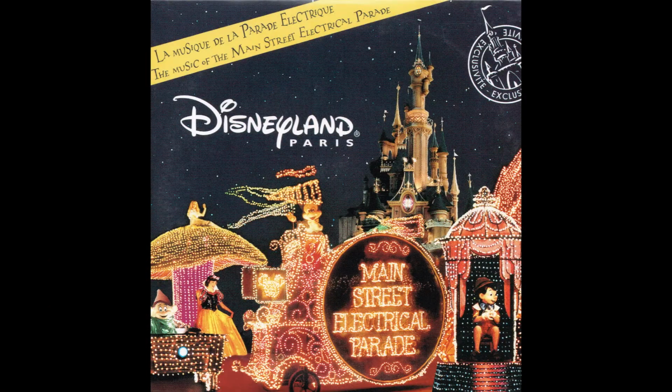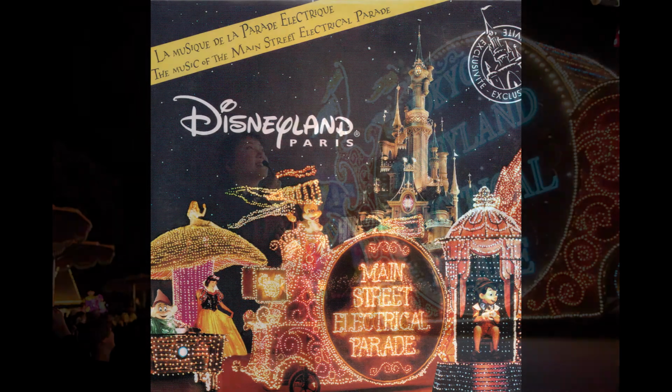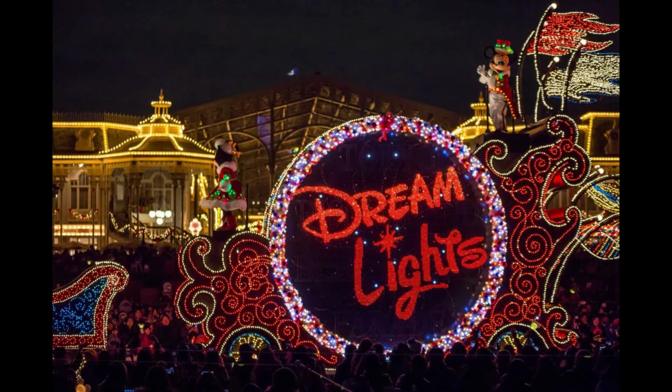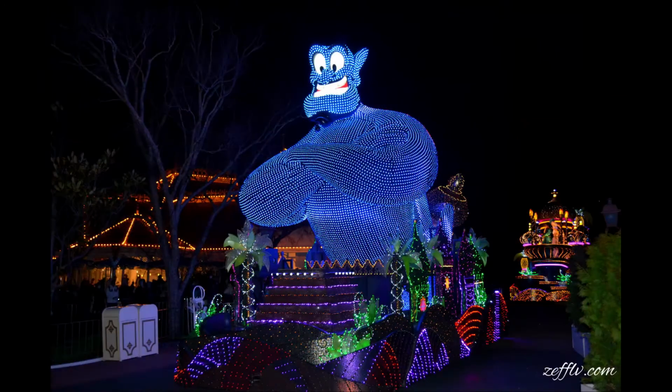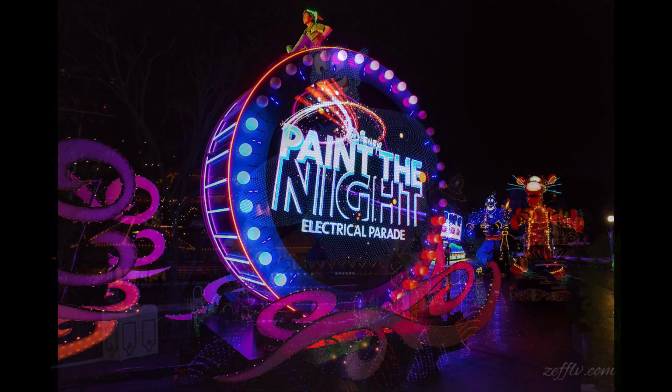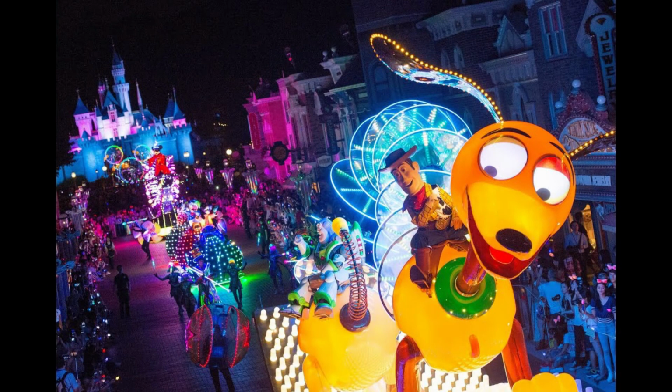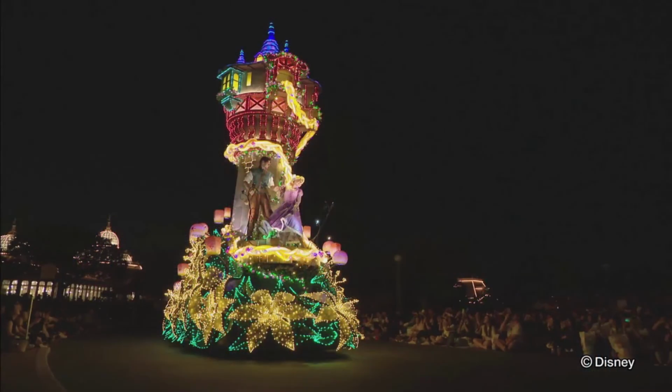Heck, it ran over in Disneyland Paris for 12 years, Tokyo Disneyland for 11 years, and was then updated to the cool new Dream Lights, which they still use over there. And actually that music even got brought back. And then we also have the cool Paint the Night that debuted back in 2015. So there is a lot more to be able to talk about as far as what happened to the parade and what else inspired and where else it went. So if you're interested in any of that, definitely let me know.